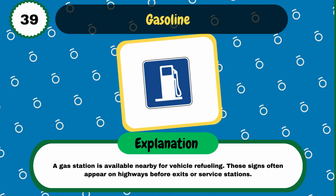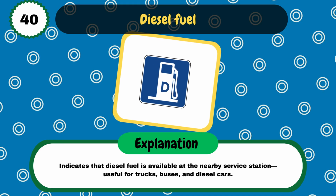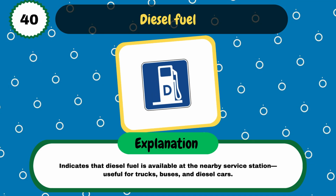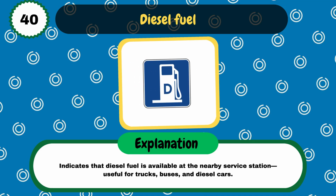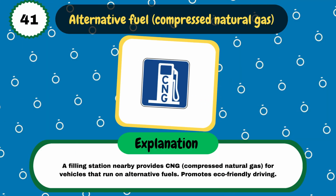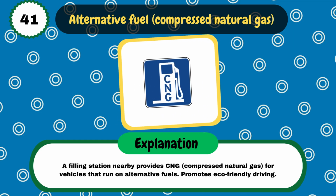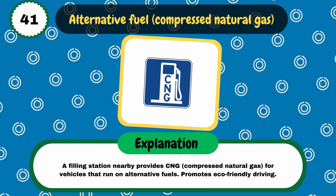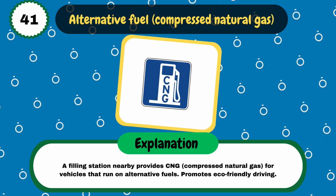This is the diesel fuel sign, and it means that the upcoming fuel station offers diesel fuel. Important information for trucks, buses, and vehicles that require diesel engines to operate efficiently on long-distance trips. This is the alternative fuel compressed natural gas sign, and it indicates that a nearby refueling station provides compressed natural gas, or CNG, for eco-friendly vehicles.